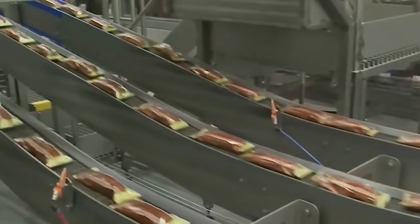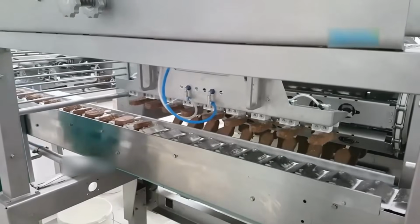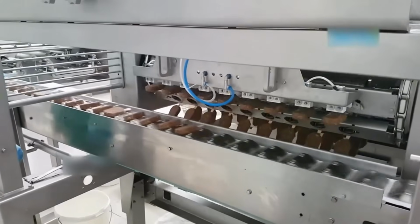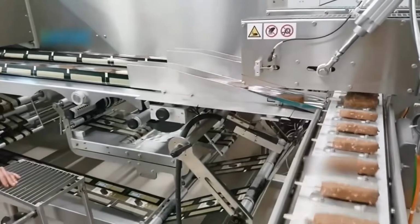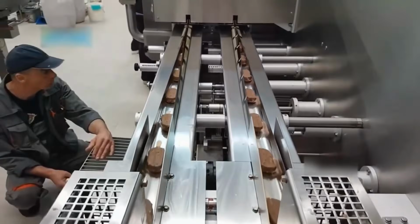Inline check weighers ensure that the bars fall within strict weight tolerances. Deviations can result from uneven chocolate coverage or improper portioning in the mold stage. Any over or underweight bars are rejected and sent to a rework station where they are melted down and reincorporated into the system after appropriate quality checks.